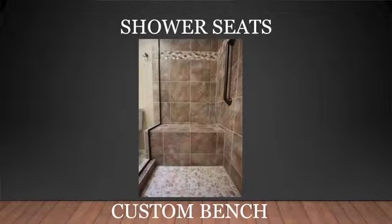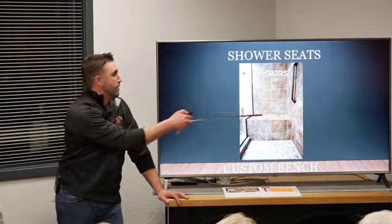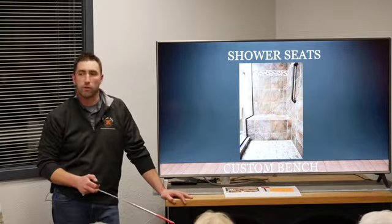Another big feature a lot of people want is shower seating. They want some sort of bench, and there's a lot of different options you can go with. This is your standard square bench. No storage underneath. With that Wedi product, we could have made that a floating bench, so you could have had some storage for shampoo bottles underneath there if you wanted.